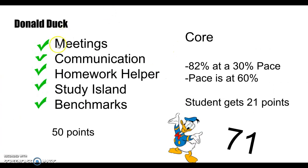Now here's an example of a student, Donald. Donald does everything that I ask him to do. He goes to meetings, communicates. Every 2 weeks I try to meet with him. If they miss, I count 10 points off. Communications, if they don't talk to me throughout the week, I count 10 points off. Homework help, if they get an orientation done, we're good. Study Island, as long as they're doing what I ask, we're good on that.